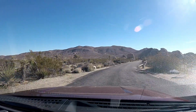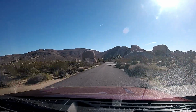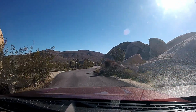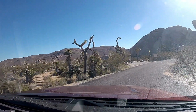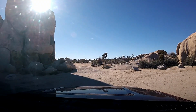This campground was larger, and I would probably take some small motor homes and trailers under 30, maybe 25 feet. But really nice campground. You're nestled in the rocks here. It's a little close going in and going around, so that's why I say you might want to check it out to make sure your rig would be able to get through some of these corners. But pretty nice little campground.